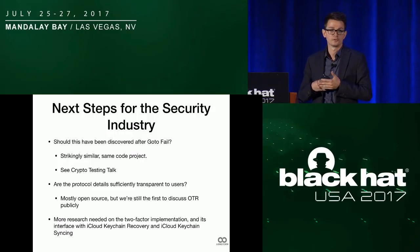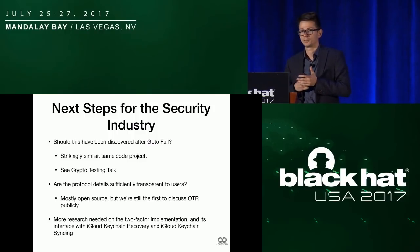So Goto fail was Goto fail repeated twice on the line. You can find that with grep. But can you do semantic analysis to detect both of these? So some researchers have reached out to me, and we'll take a look too. This should be detectable. And there's also some crypto testing talks by JP Masson that would have definitely detected this flaw.